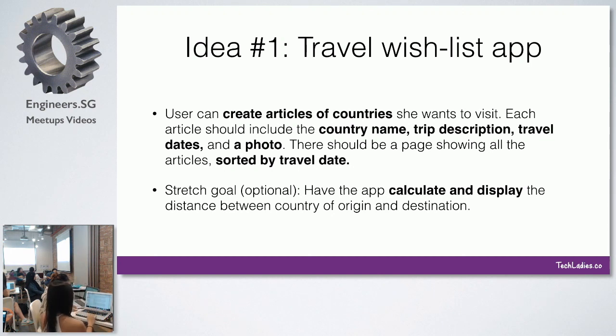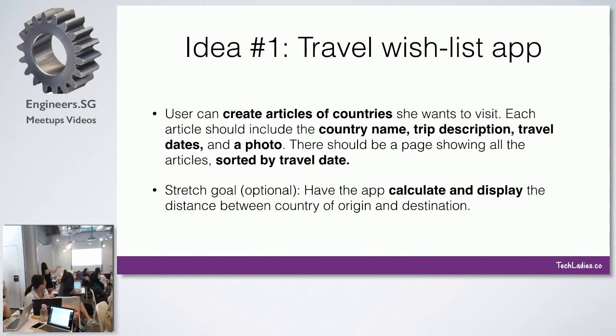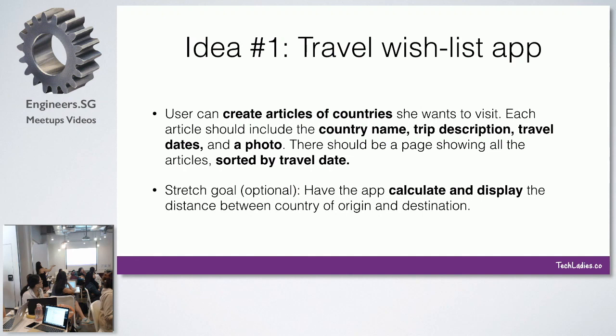So you can see, to show the articles of a country, this is the show page. Does it click now that this is the show page? And then when there should be a page showing all the articles, this is the index page of the Rails app. Okay?